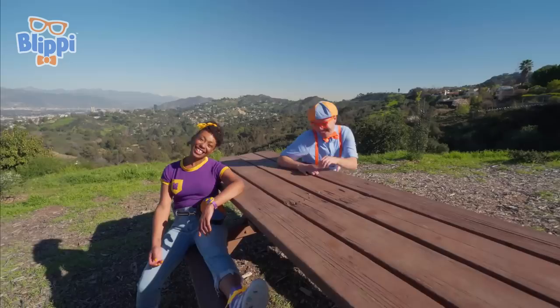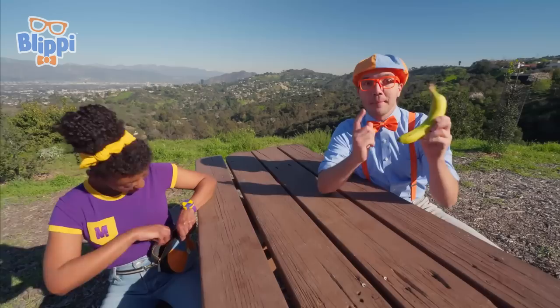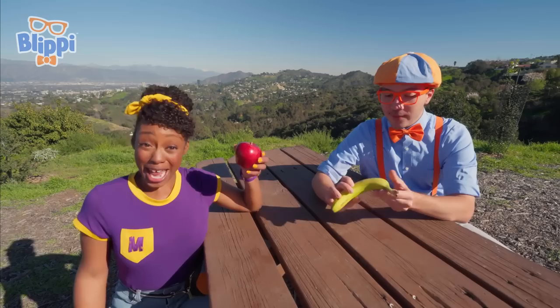This is so nice. Well, what snack should we eat, Meekah? I have some fruit in my jam pack. Well, I love eating fruit. Yeah, I especially love fruit because it's an always food. Yeah, you can always have a healthy snack by eating some fruit. Ooh. Look at this bright red apple.